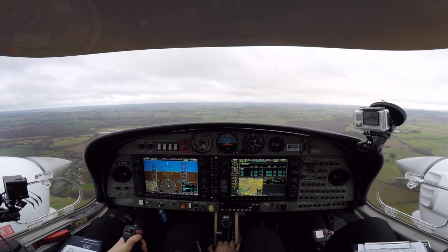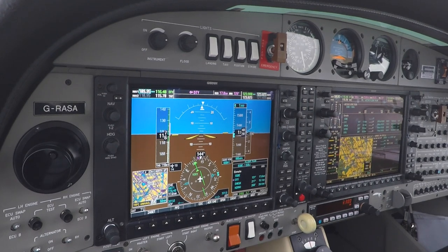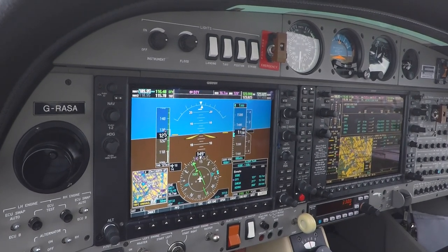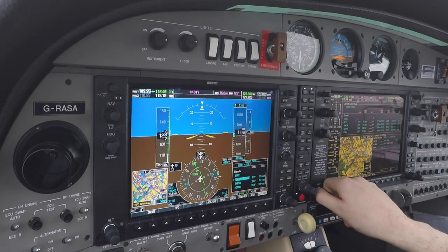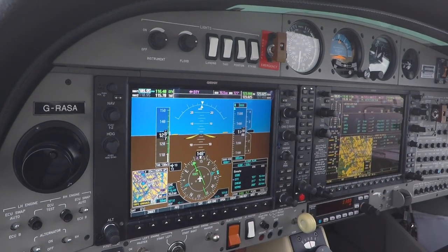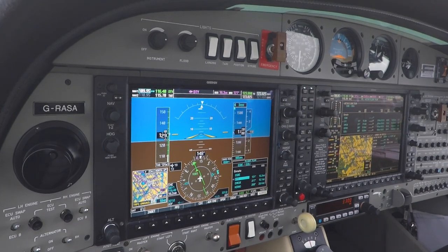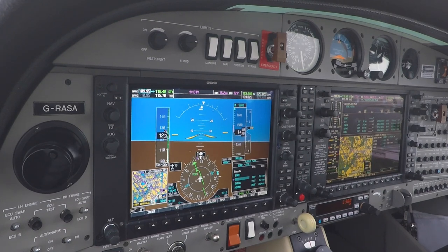Birmingham radar, Golf Romeo Alpha Sierra Alpha, altitude 1,300 feet, requesting traffic service. Golf Sierra Alpha, Birmingham radar, roger. You can climb now to altitude 3,000 feet, and just confirm you're looking for a traffic service at the moment outside controlled airspace. Climb altitude 3,000 feet, and I confirm request traffic service, Golf Sierra Alpha. Roger, I'll give you further descent very shortly and I will coordinate with TC. Golf Sierra Alpha.